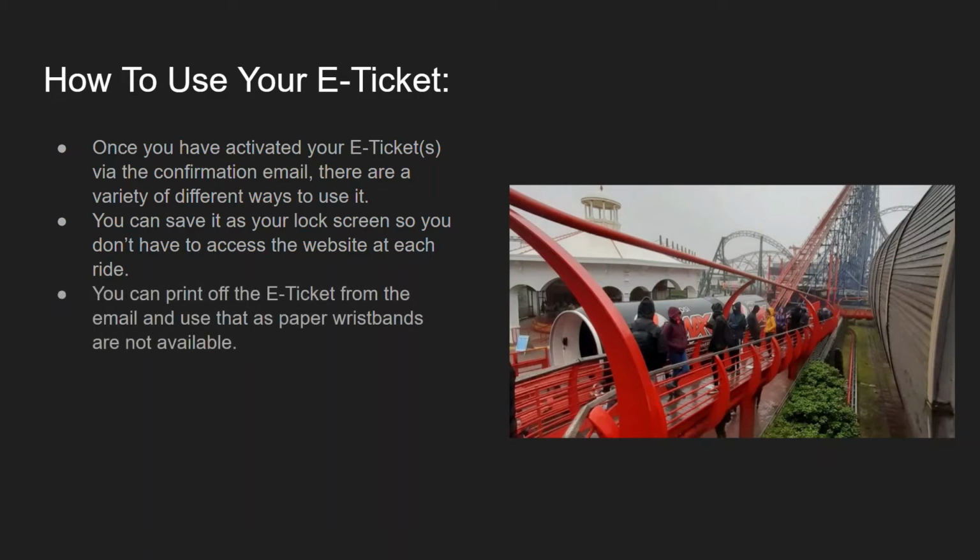You can also print off the e-ticket via the email, or you can actually go to the ticket services and they'll print it off for you. And you can use that as paper wristbands are not available, and then you can just take it out of your pocket. That's what I do. It's really easy, and it works the same as everything else, but I think it's just a little bit faster. And you can also use the website to display the e-ticket as standard.